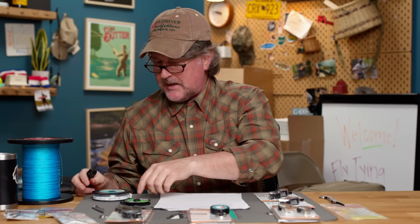So it's a lot easier. It'll clip onto larger webbings and stuff, so it'll fit onto your tackle bag or your boat bag. Of course, it'll fit on a vest or a chest pack. And I'm telling you, these things, Flip is right. There really is no better cutter.